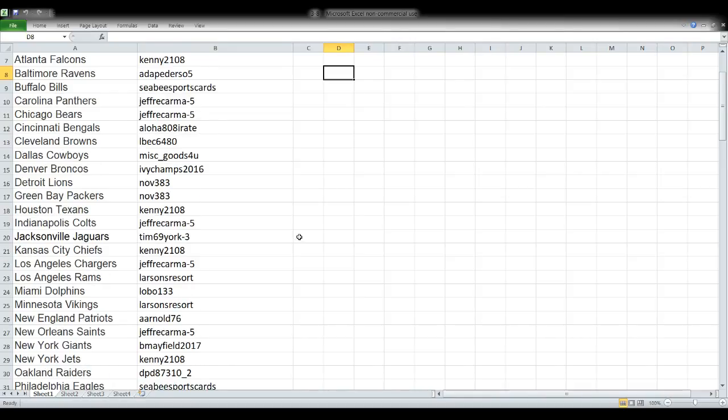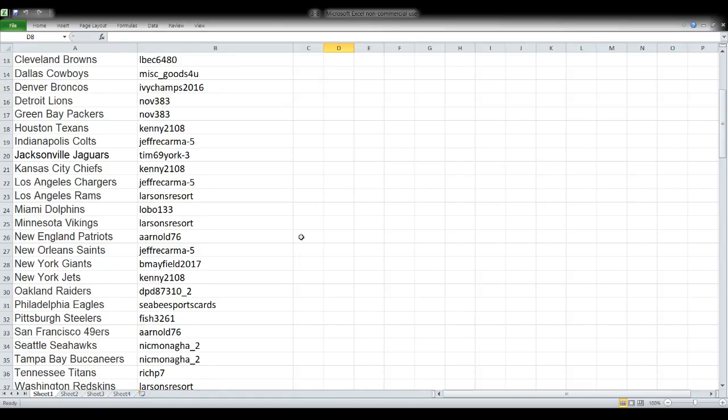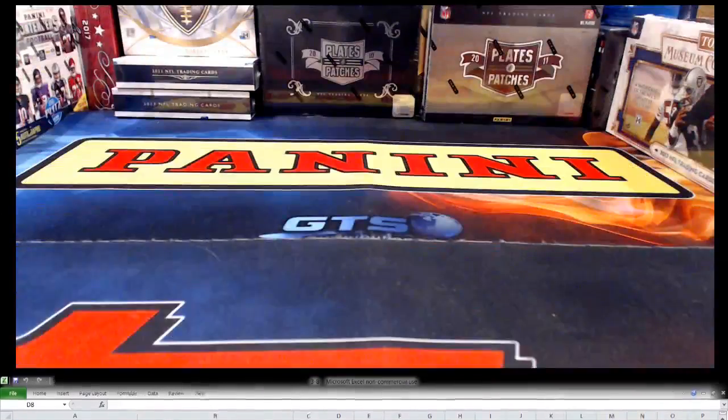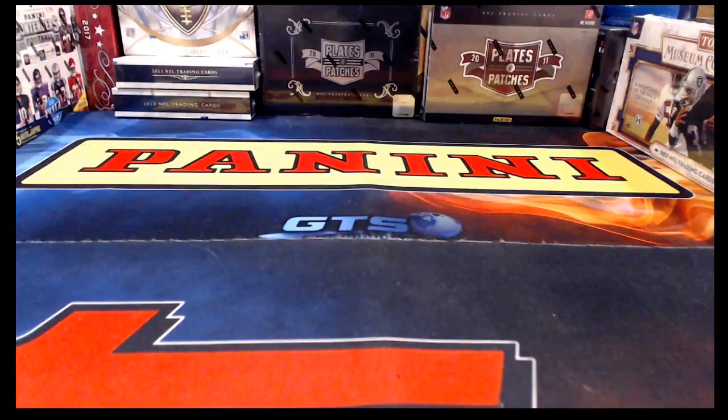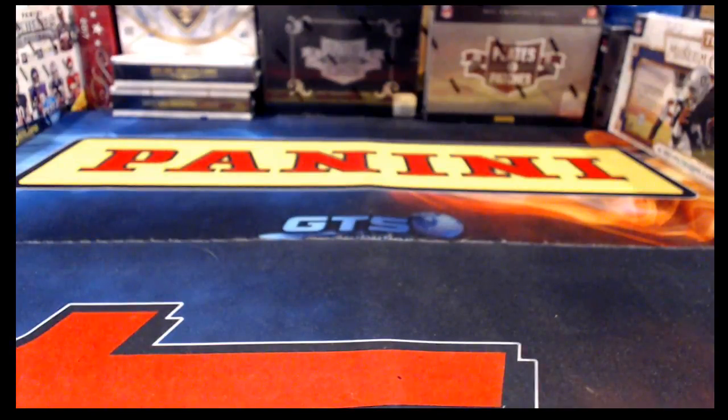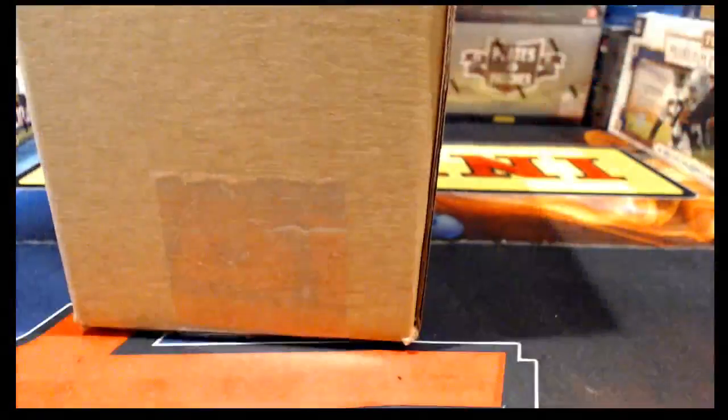And as we scroll down through here, I'll just make a note that this is the start of a new case. So what that means is that I will take out all 10 of the boxes that are in this case, and I'll number each of them on the end, and then random.org will determine which 5 are open tonight versus which ones are opened in the next break.